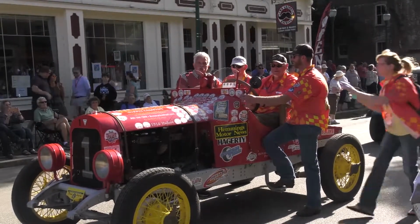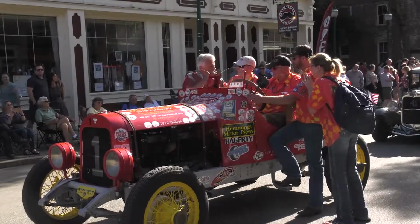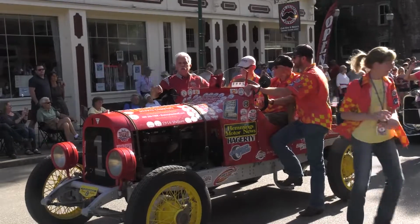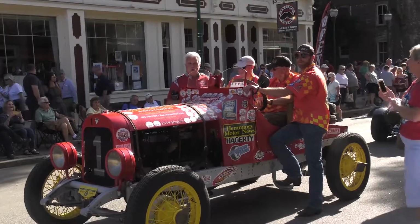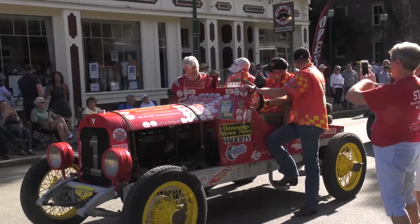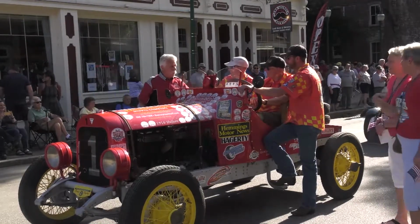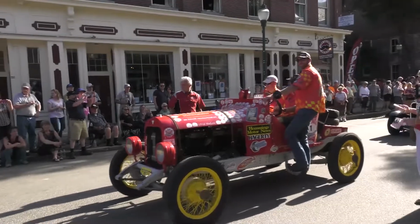Howard Sharp, Douglas Sharp, they won in 2011 and 2013, is that right? 2015, 2011. 1916 Pikes Peak Hill Climber Hudson, really wonderful car, always great competitors. Got a 13.2 today. 3.2, baby. Yeah, serious.